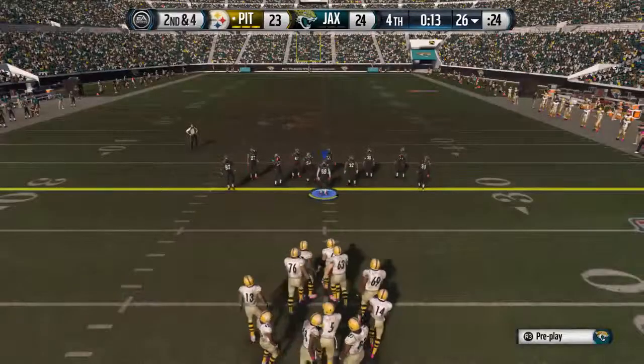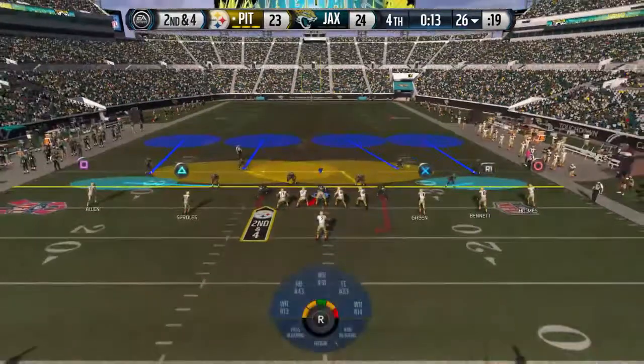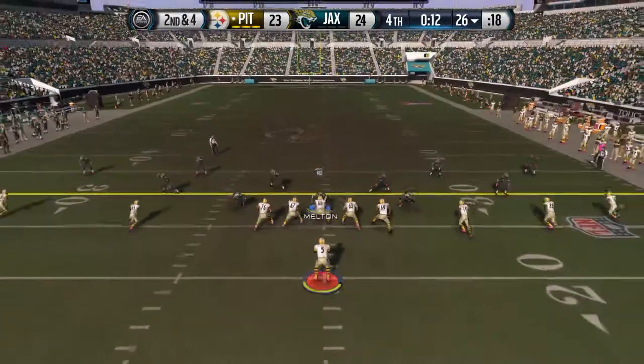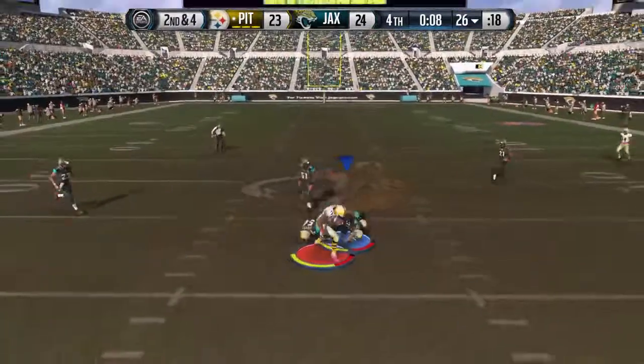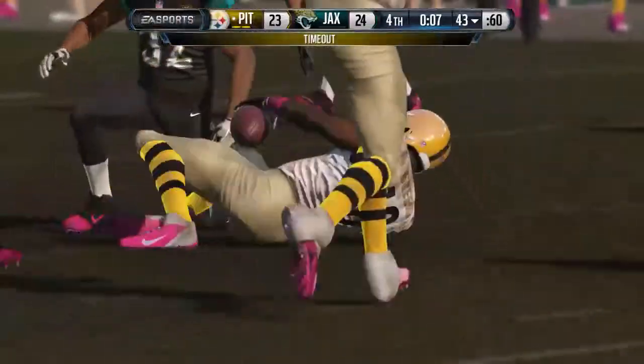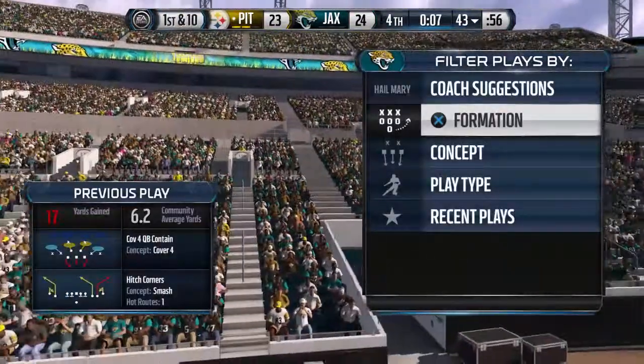Second down coming up. Time, obviously, a factor the rest of the way. Here we go now. Snap it out of the gun. Throws the pass. A.J. Green with the catch. He's brought down right around the 43-yard line. The Steelers call a timeout. They're first.